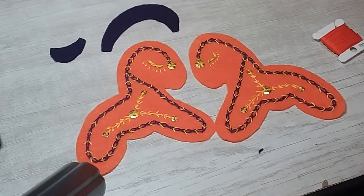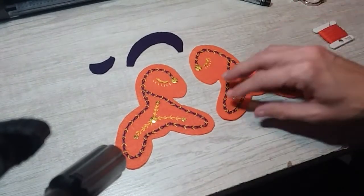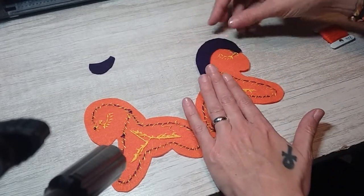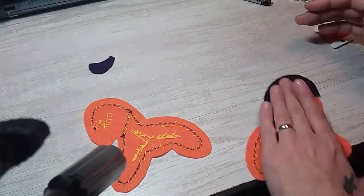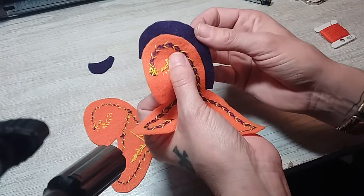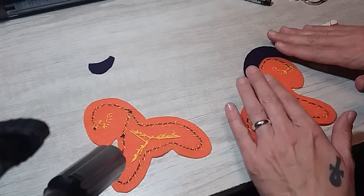Now, what we want to do is get these all sandwiched together. I'm going to pull out just a little bit for you here. Now, on the inside here, we're going to want to set and position the mane first. Kind of position it the best you can. You want to make sure that there's enough coming up out of the top. You don't want it down. We want only a little bit showing. You want as much of that mane coming up at the top as possible. So I'd say something about like that.